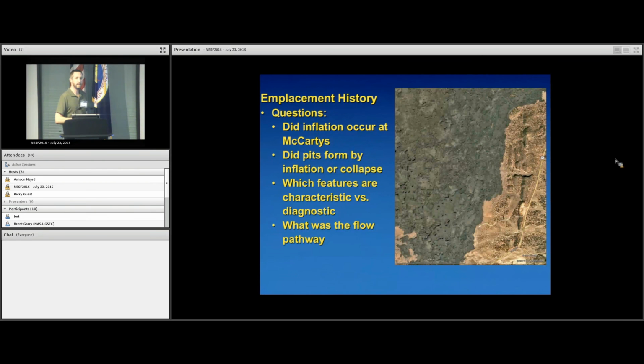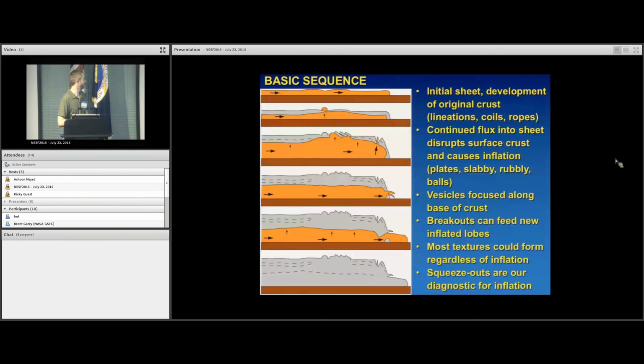So what we're really going to be getting at with the students is trying to understand the emplacement history. Did inflation really drive some of these features? How did the pits form? What are the characteristic versus diagnostic features that we see? What were the pathways that the flow experienced?